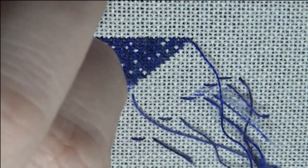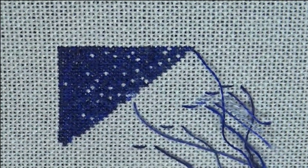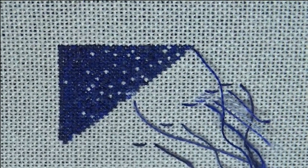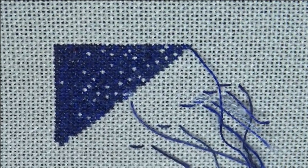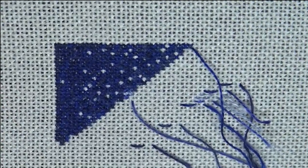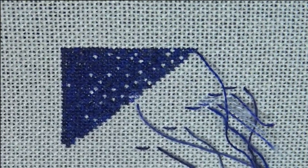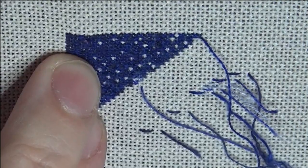So anyways, for anybody who's just tuning in, thank you and welcome. What we are doing is working on a Heaven and Earth design. This is the project I use for my Stitch With Me. The only time I work on it is when I'm filming a Stitch With Me. So if you watch the whole series, eventually you will see the whole project from start to finish.